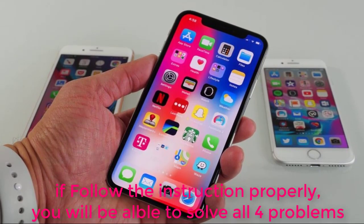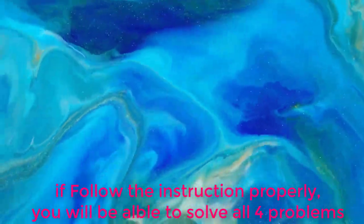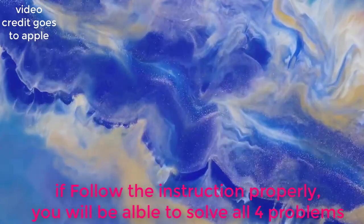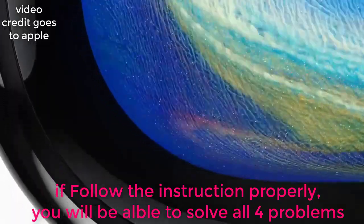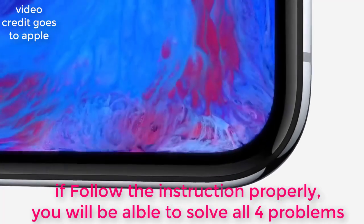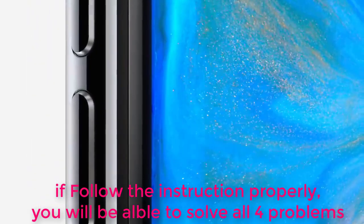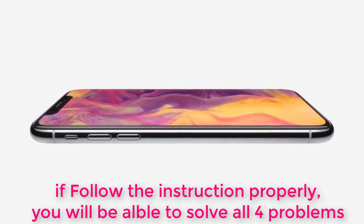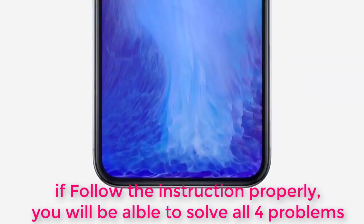It seems like Apple is being proactive here and warning users that burn-in could occur on the iPhone X in the future, as OLED screens are often prone to the problem. Solution: Apple recommends you reduce the brightness on your phone. To reduce the brightness on your iPhone X, pull down on the right side of your screen to open the control center and adjust the brightness slider.